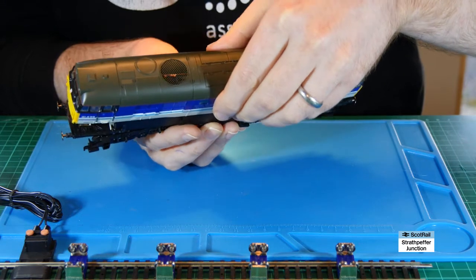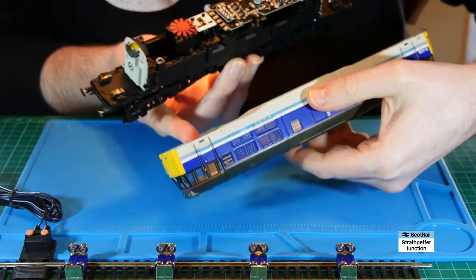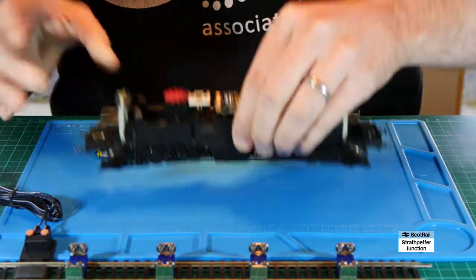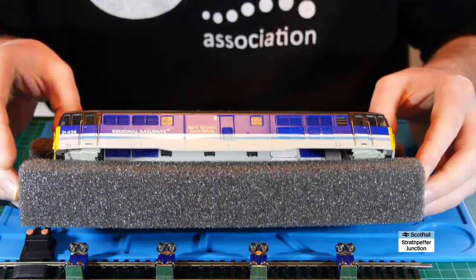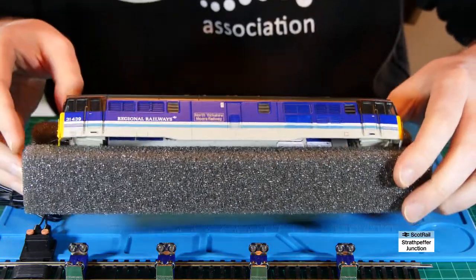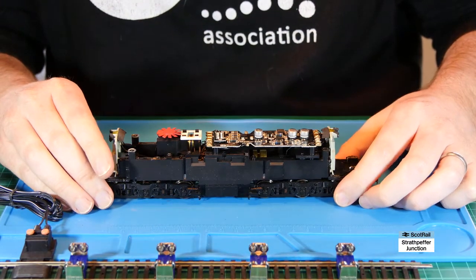It will probably come off fairly easily on this locomotive. The cabs are a little bit loose, so just watch that when they come out. But anyway, there we have it. We've got the body and we've got the chassis. Now I've popped the body onto a little bit of foam, or the Pico servicing cradle, I should say. We're going to pop this to one side just for the time being and focus onto the chassis itself.